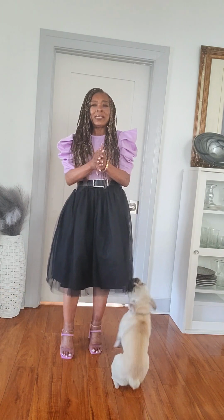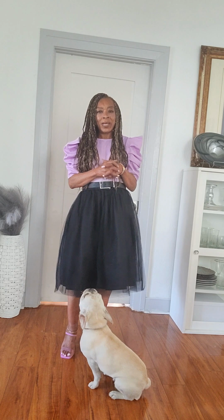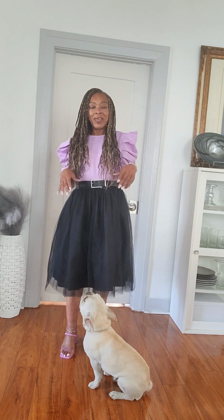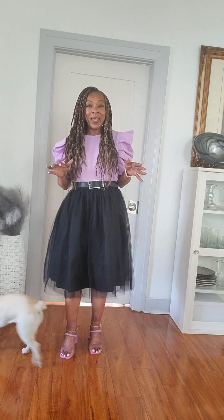So let's move on to our last and final fun look with this black tulle skirt, and I will be right back. And ta-da! Last but not least, this is cool, comfortable, casual. I do believe it is Miss Deborah Barry that says we have to do whatever we have to do to hold on to our pretty at this big age. And I think that this is so fun.